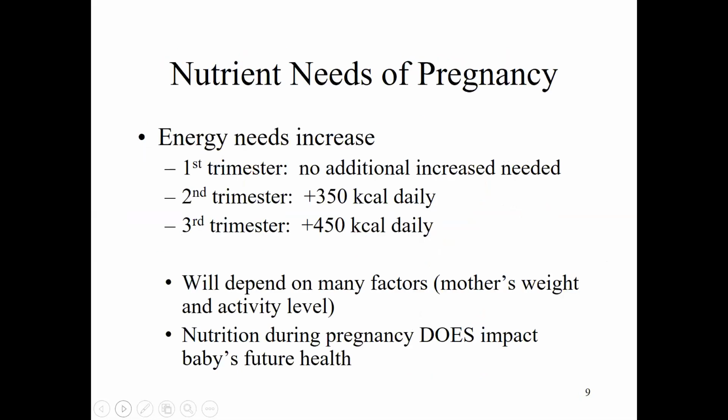So here's another important slide thinking about nutrient needs and the understanding that they will change throughout the pregnancy. Not surprisingly, energy needs increase during pregnancy. Pregnant women should be eating more than when they weren't pregnant because they use that extra energy to help support the growth and development of the zygote, embryo, and fetus. The most calories come towards the end.